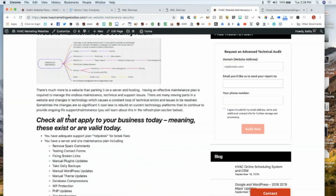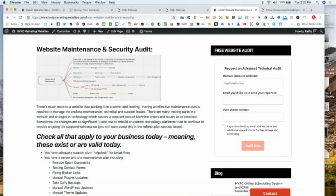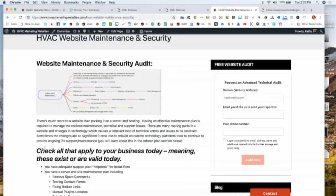So for a maintenance plan, you're probably looking at around $100 a month to have a really well managed maintenance. They're going to maintain your server and the file structure and the files and the plugins and everything within your website. This is an example of what a maintenance plan would include.